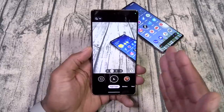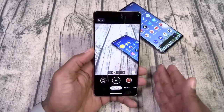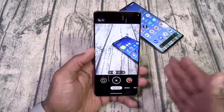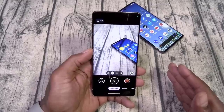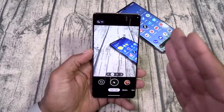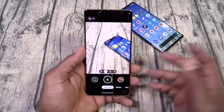And for point and shoot, this is the best point and shoot camera on the market. Period. Okay, now, I'm not a big Google cheerleader, but I will bring out my pom-poms and jump on the bandwagon and defend them on that argument. This camera is superior. It is amazing.